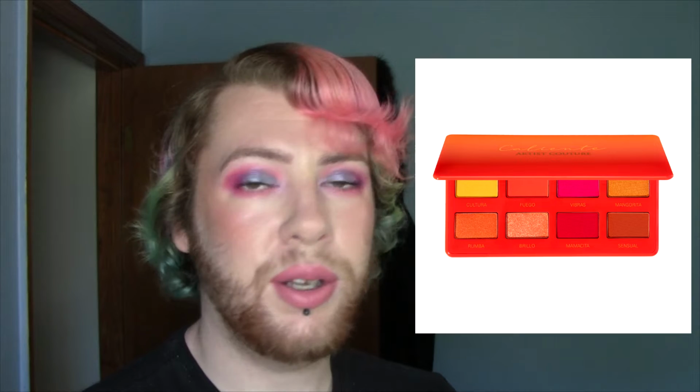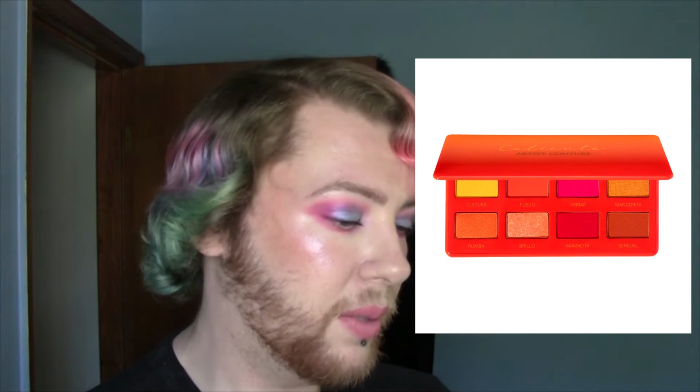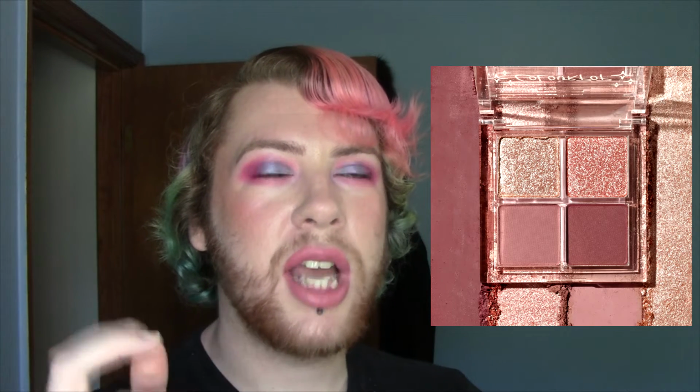I just have shades like this already in my collection, and so figured that I would part ways with it and let someone else have it. And then I have 3 ColourPop palettes. So I have the Sorbet Quad here, and formula wise, it was nice, but it wasn't the types of colors that I thought that it was going to be. I thought that it was going to be more like a rosy neutral type quad, but it's definitely more like cool tone brown leaning, and it just didn't do it for me.